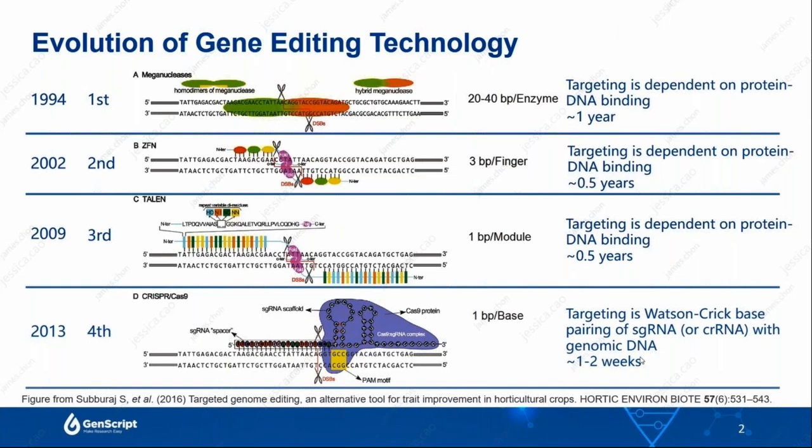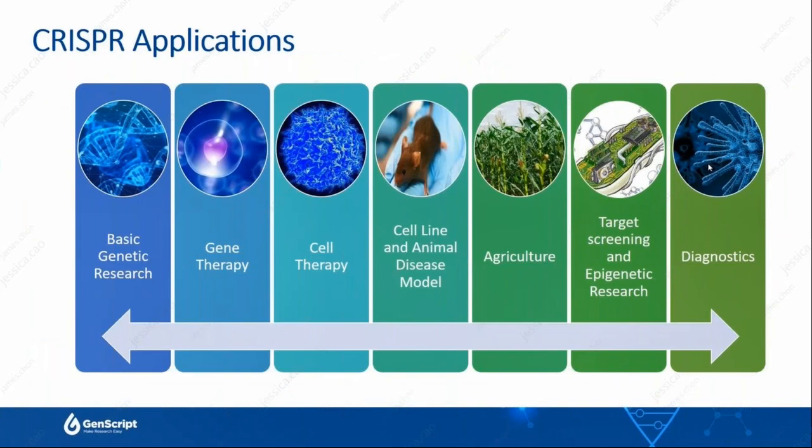So the real advantage of the CRISPR-Cas9 system is that targeting is achieved via Watson-Crick base pairing of the guide RNA, which can take the form of the sgRNA or crRNA, depending on which system you're using, with your desired genomic DNA region. So this system can be up and running about a week or two after you've decided your genomic target. And because of the flexibility of this system, CRISPR has really made gene editing an accessible technology for really any scientist, regardless of field or application.